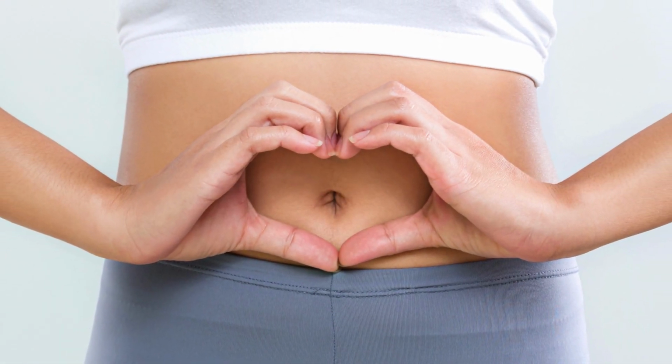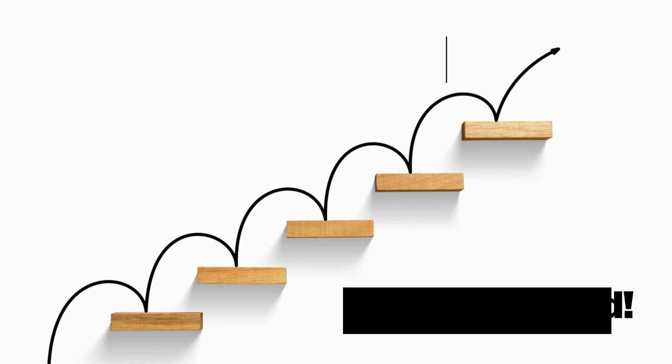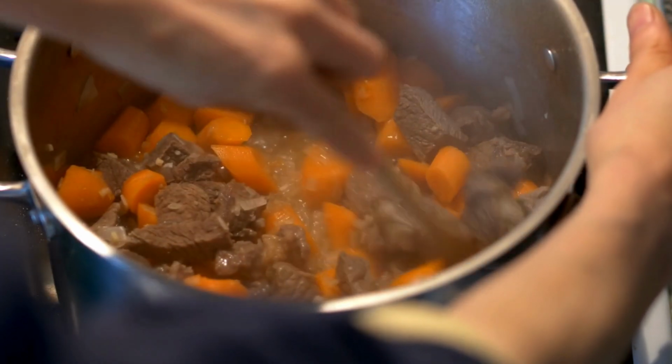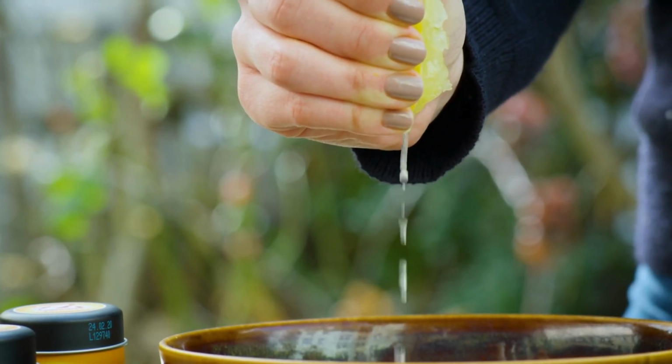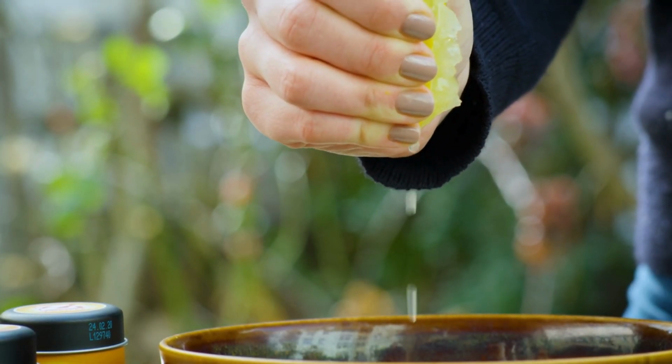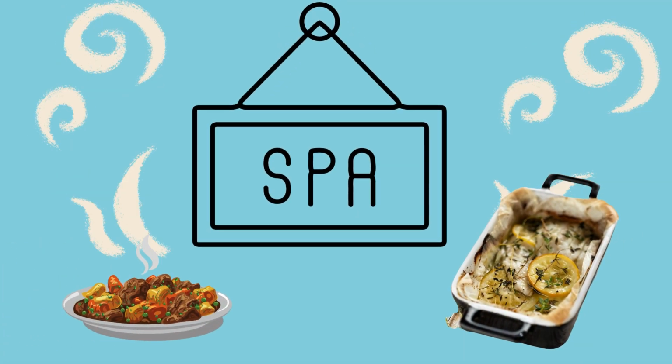I'll guide you through a step-by-step approach on how you can still enjoy your favorite foods without packing on the health hazards. From moist heat cooking methods that keep your bacon and steak happy, to the magic of acidic marinades that add a zing to your meal, it's like giving your food a spa day, and who doesn't love a pampered plate? So let me get straight to the point.